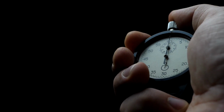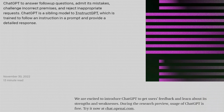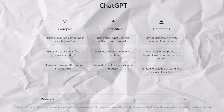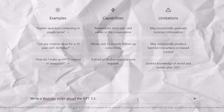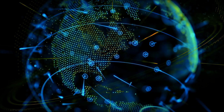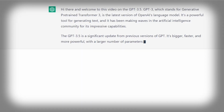Okay, now it's a human again. The way we got all of that was by simply going to the GPT 3.5 website on OpenAI and typing in "write a YouTube script about the GPT 3.5." We then watched the script get written in real time as it scanned the entire history of the internet to produce a coherent response to the request.